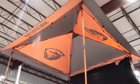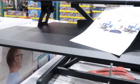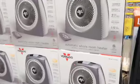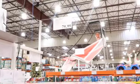This cool Oregon Beavers canopy for $179. This is a desk riser, so you can sit or stand with it. Pretty cool, for $99.99. This is an automatic whole room heater for $79.99.